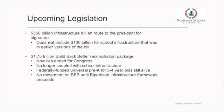We're also keeping our eyes on upcoming legislation. We know that recently the $550 billion infrastructure bill is on its way to the president for signature. It's important to note that there was $100 billion for school infrastructure in earlier versions, and it is not in the current version. Also, the Build Back Better for $1.75 trillion still lies ahead for Congress, but the school infrastructure is not tied to that anymore. However, right now, federally funded universal pre-K for 3- and 4-year-olds is still alive. There's still a long way to go before we get there, but that's something we're keeping our eye on.